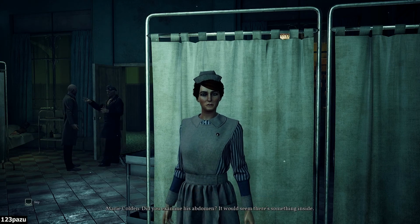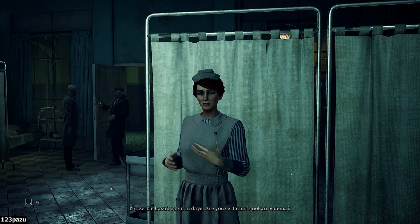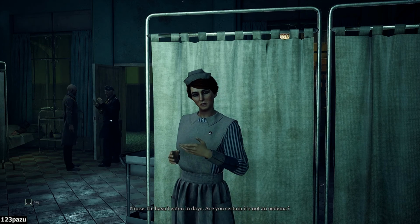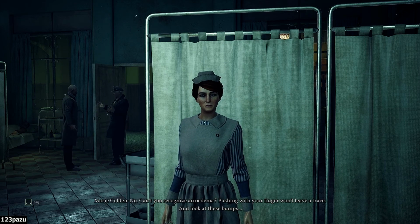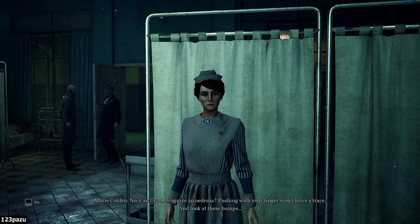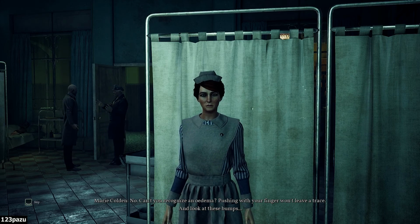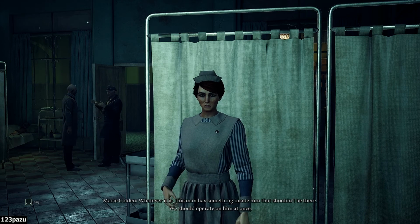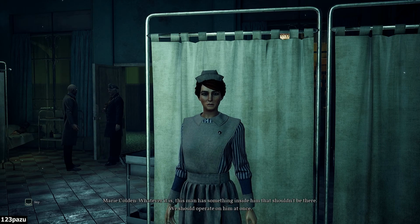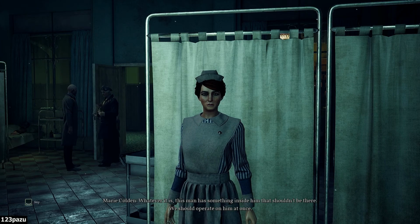Did you examine his abdomen? It would seem there's something inside. He hasn't eaten in days. Are you certain it's not an edema? No. Can't you recognize an edema? Pushing with your finger won't leave a trace. And look at these bumps. It's not like he could be pregnant. Whatever it is, this man has something inside him that shouldn't be there. We should operate on him at once.